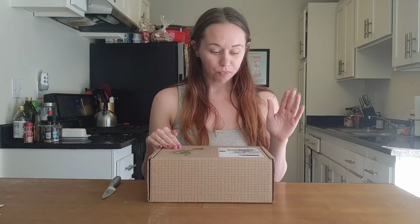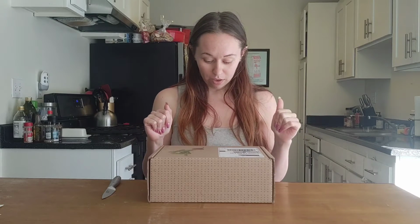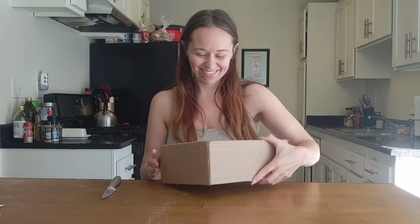So Roaming Radish is like a monthly subscription box that you can get. I was actually gifted this for Christmas, so I'm not totally sure what to expect, but I know each month they'll send you recipes and ingredients from a certain country. They walk you through the instructions for the recipes, they help you make it. So as Roaming Radish says, let's roam.